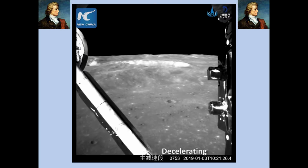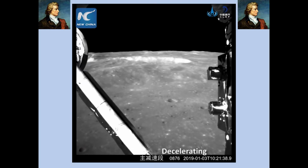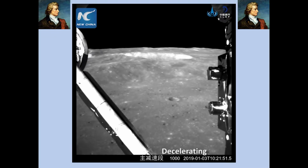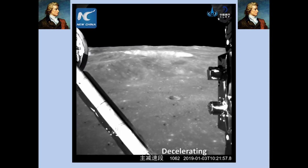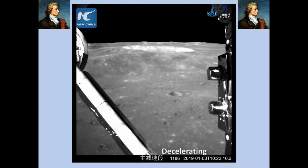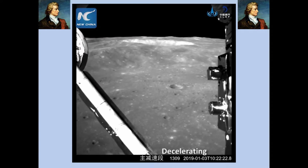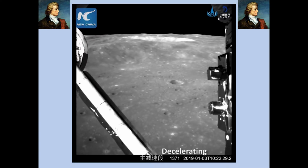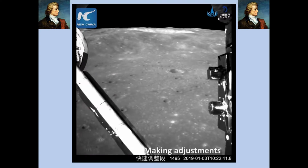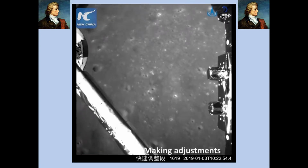The lander is actually heading down toward the surface, and these pictures are being relayed back to that little circling satellite. You notice the horizon is getting shorter and shorter as it comes in for a landing. So now this crater is going to dominate the horizon, and we're getting very close to the surface. And all this is being controlled by the Chinese controllers from Earth because of that satellite on the other side of the moon.